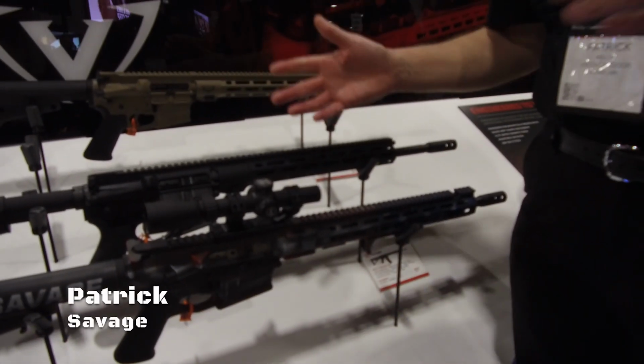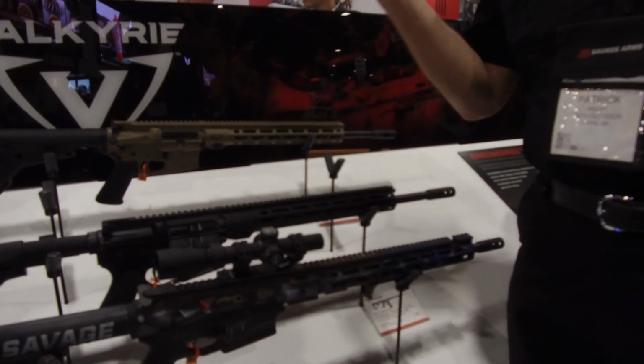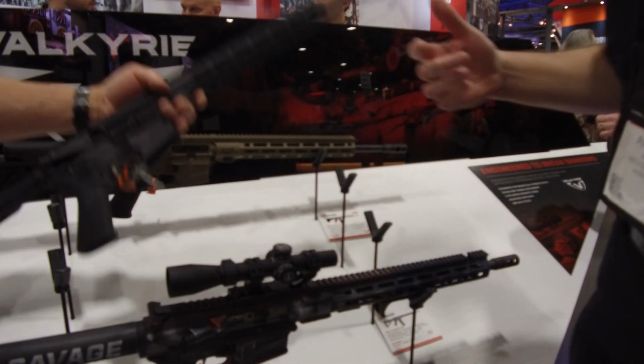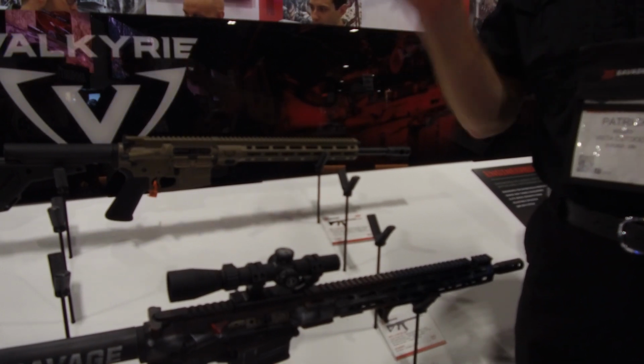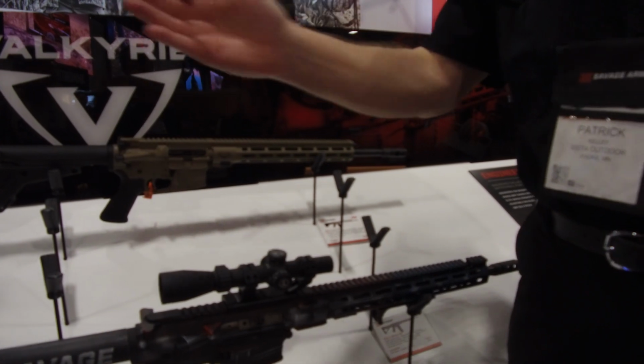What the Valkyrie does, and this is something I collect data on, I'm an outside consultant for Savage, and I collect data. I try to figure out why we do it. Why do we even create this thing? Two things. One, it's the first time a commercially available cartridge was available in an AR-15 that goes supersonic past 1,000. So it's never been done before.